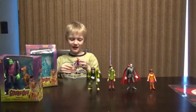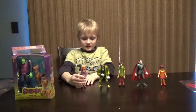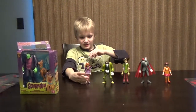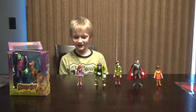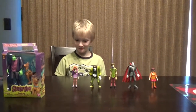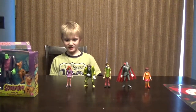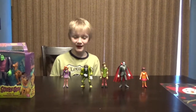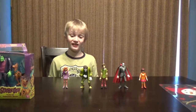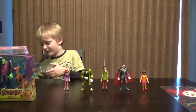Well, Daphne fell out, so we're going to review her first. She has her pink little, I don't know what to call it, like pants type stuff, and her purple dress and shirt. Like always, the orange hair and the purple headband, like always, the green mascot, like always. Same little parts as all the other figures.